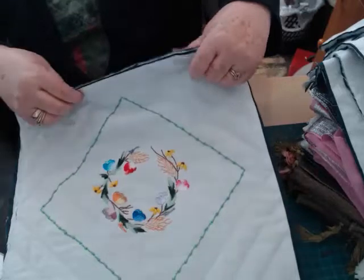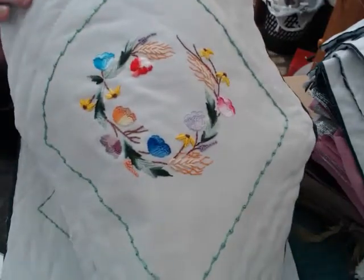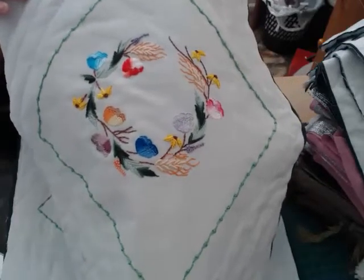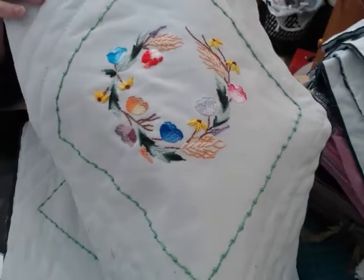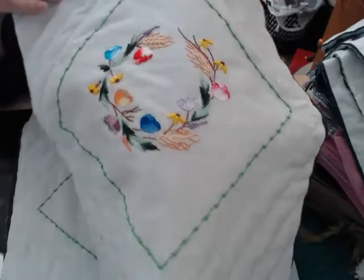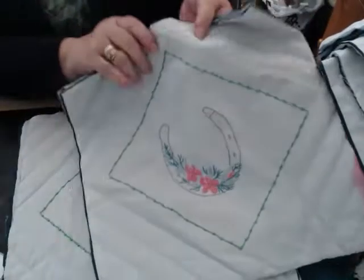Oh, and this one is gorgeous. I may have to use this one. Isn't that pretty? I promised the senior girls at the senior thrift store that I would make them something. So now that I've made these promises, I have to keep up my word. So guess I'm going to be busy.